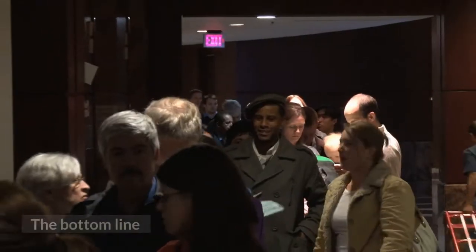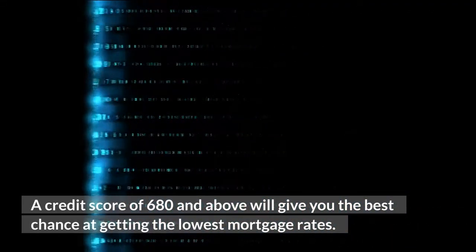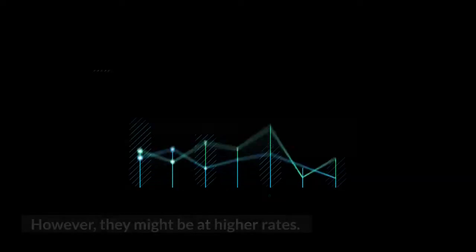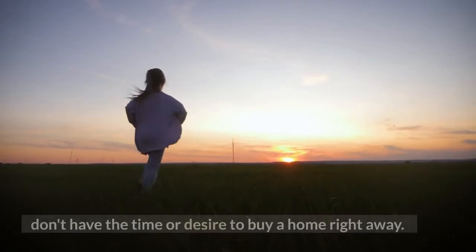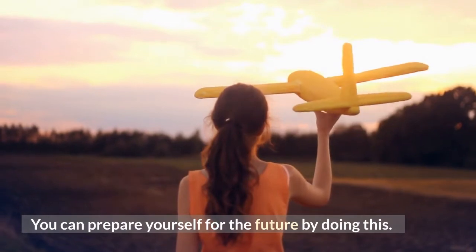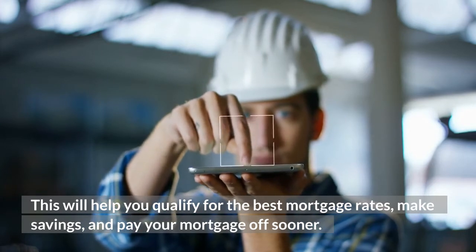The bottom line: a credit score of 680 and above will give you the best chance at getting the lowest mortgage rates. If your credit score falls between 600 and 680, there may still be mortgage options for you. However, they might be at higher rates. We recommend that you take steps to improve your credit score even if you don't have the time or desire to buy a home right away. You can prepare yourself for the future by doing this. This will help you qualify for the best mortgage rates, make savings, and pay your mortgage off sooner.